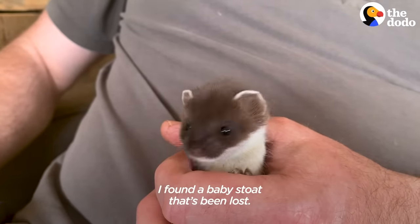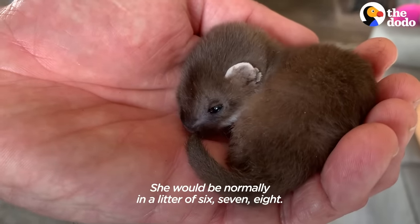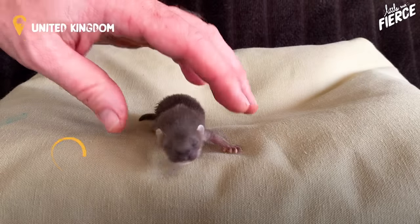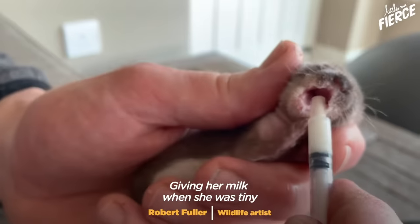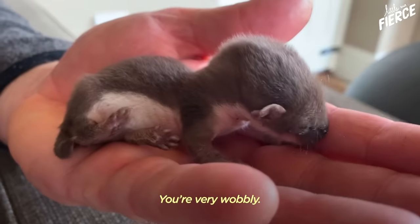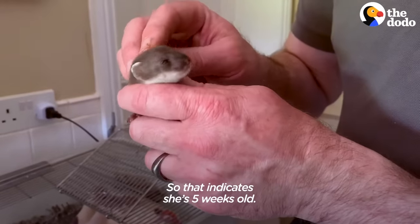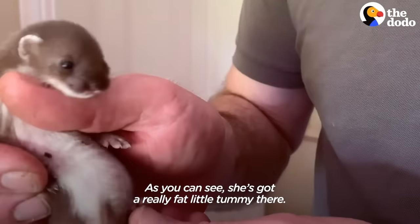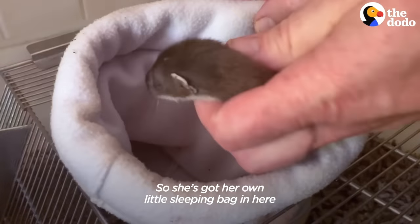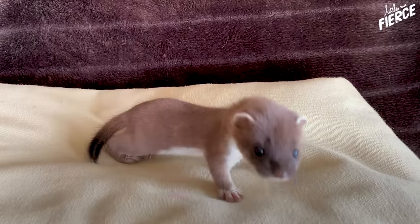I found a baby stoat that's been lost. She would normally be in a litter, maybe 6, 7, 8. Giving her milk when she was tiny was a really delicate operation. Very wobbly. She's just got one eye open, so that indicates she's 5 weeks old. As you can see, she's got a really fat little tummy there. So she's got her own little sleeping bag in here, and she's going to be nice and cosy in there.